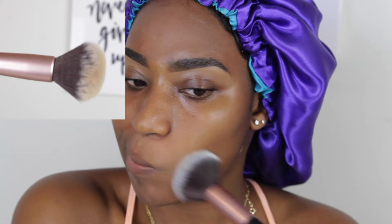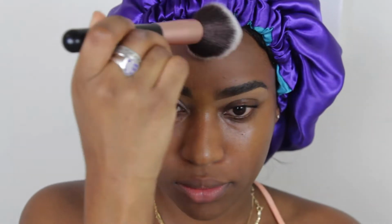You guys saw me go into my crease with a smaller brush simply because I wanted to make sure that those smile lines are fully covered. Next, I take a nice big fluffy brush and I just dust all that powder off. Now you can do this step before doing your brows so you can really set that in place, but I don't have all that time for that, so I just dusted it off after.